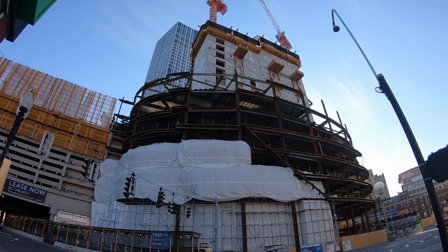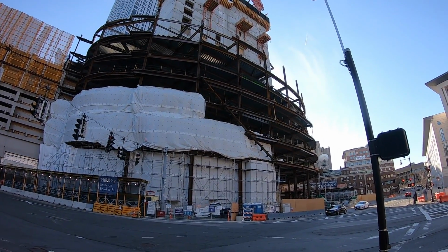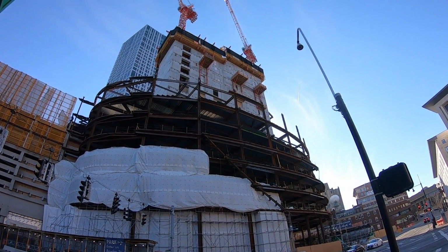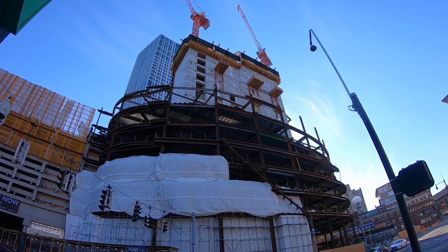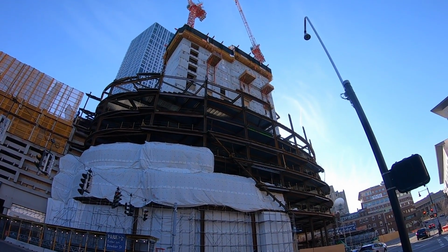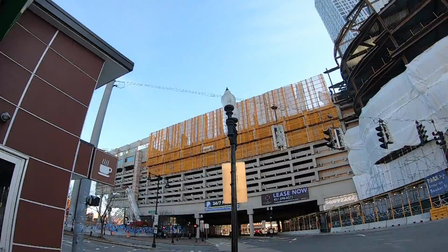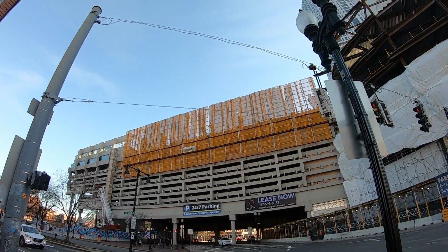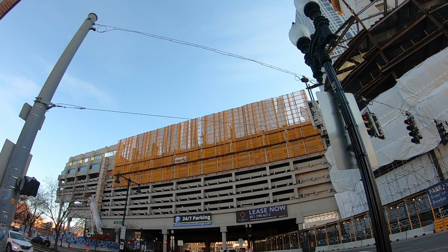So this is the spot I stood last August when none of this was here. It was still a hole in the ground, and they just started to build the concrete core, and in 4 months they now have this. It's pretty impressive. By the end of next year, this whole building will be framed out and probably glass put on. It's pretty great. And then this old garage will get torn down. As you can see, they've torn down the first few floors. They put this yellow caging up to keep any of the materials from crashing down onto the ground.